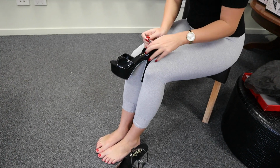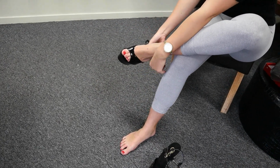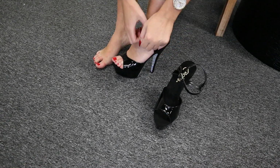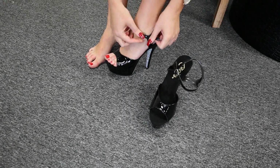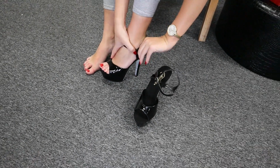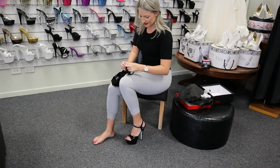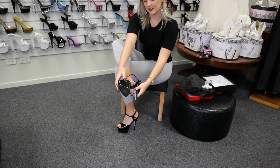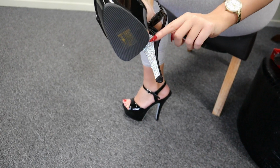Okay. So we just undo it, like so, undo this part, and I'll pop it on for you. Do it up like that. Sometimes it might be a little bit harder to do it when it is brand new because obviously they haven't been worn if they're straight out of the package. But when you wear them a couple times, it'll be super easy to take them on and off. Just like that. How stunning is that part? You can hear they're all individual. How beautiful.